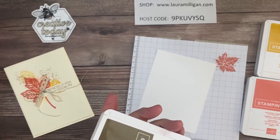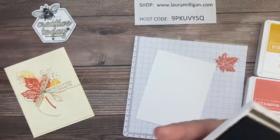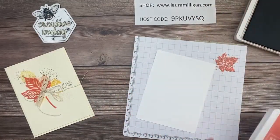I do not know where I put that. Well, we'll just, I had embossed one. So what I'm going to do for this, let me just explain to you. What I did was, I did my stamping first.